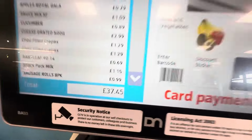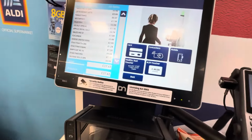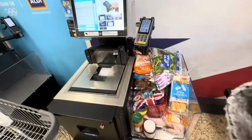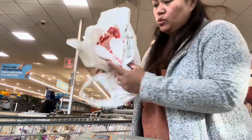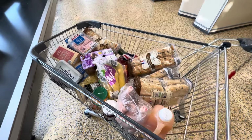So, guys, it's $37.45. Finish and pay. There, guys. Here's all the shopping. I'll pay now. Guys, I'm just gonna bag them up. So, yeah, those are the shopping. 37, 38, nearly 38 pounds. So, yeah, what do you think?